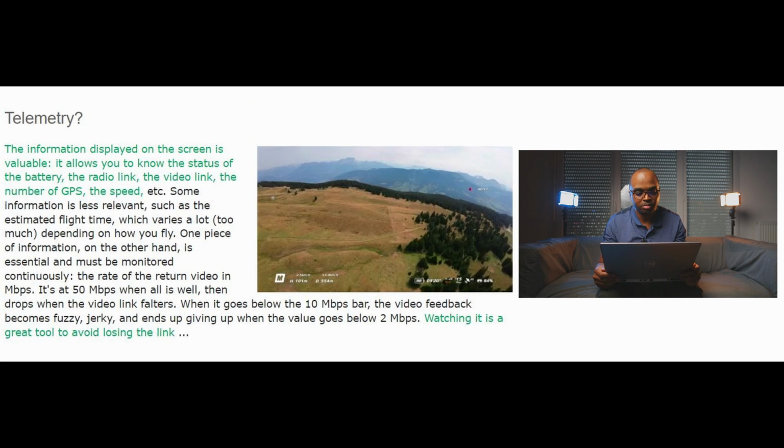Telemetry. The information displayed on the screen is valuable. It allows you to know the status of the battery, the radio link, the video link, the number of GPS satellites, the speed, etc. Some information is less relevant, such as the estimated flight time, which varies a lot, too much, depending on how you fly.